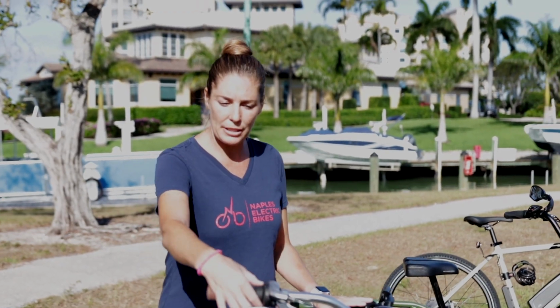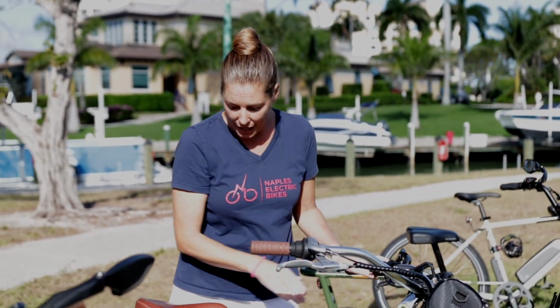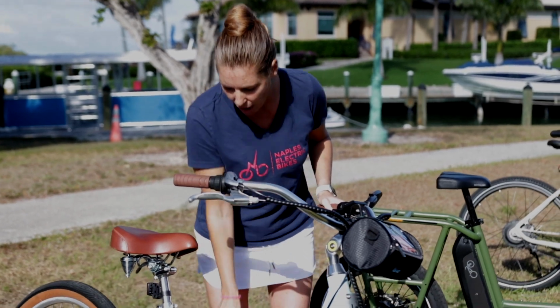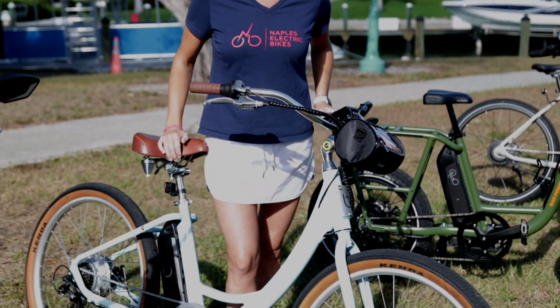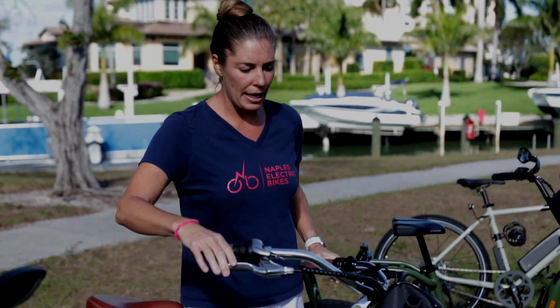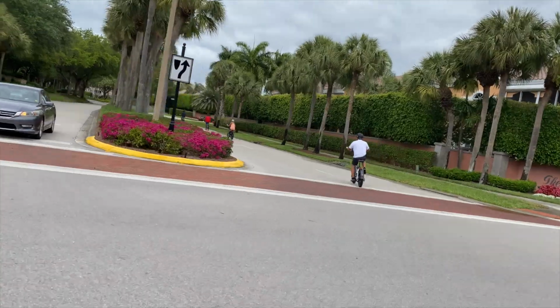The gears are a little bit different. It's actually the twist gears over here, but you do have 7 gear options with this bike as well. Digital display. It's a really comfortable ride, and it's a really approachable frame. You can see the swept in option here. This is a good bike for someone that might feel a little bit intimidated about first riding an electric bike. It's a really approachable frame, and it's an easy, smooth ride. So this is a really great option as well.